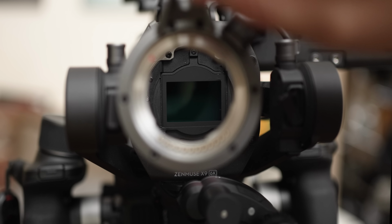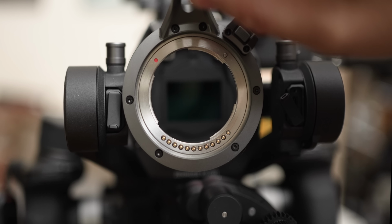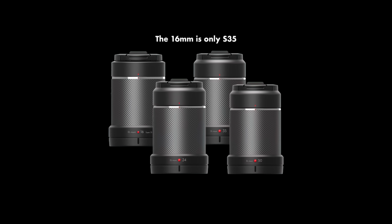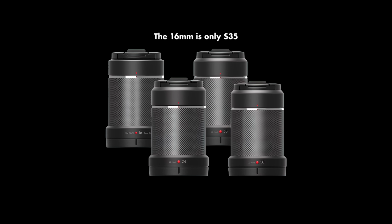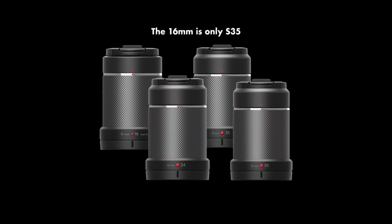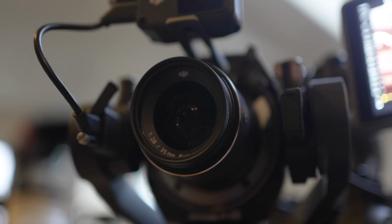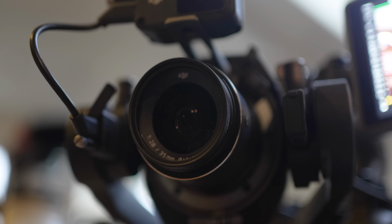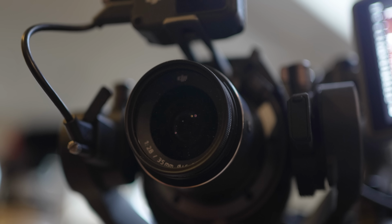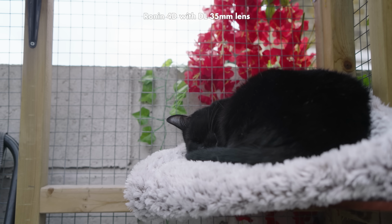The cameras come with DJI's DL mount, which was originally made for the X7, which goes on the Inspire 2. Currently there's 3 compatible lenses in that range, the 24, 35 and 50mm, and they're all about 180 grams, which is really light. The downsides are they're quite expensive for f2.8 lenses, and none of them have a close minimum focus. The 35mm, for example, is 85 centimeters.